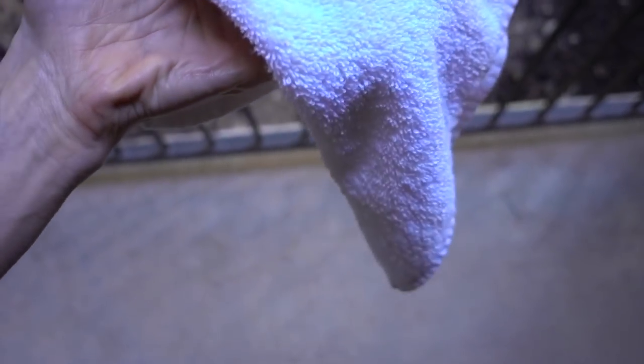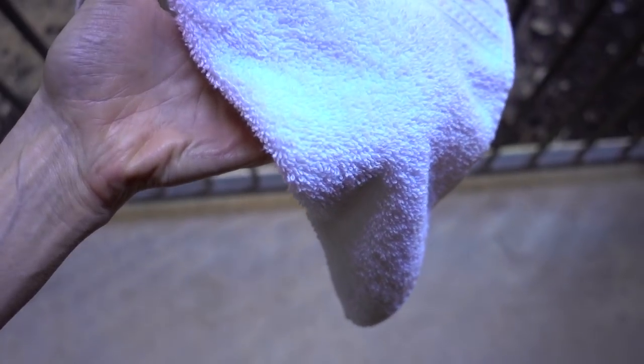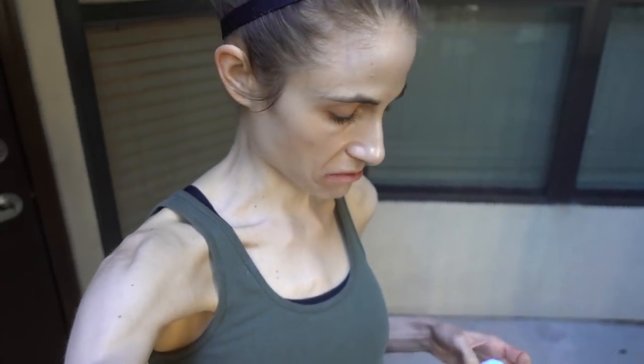But yeah, the washcloth has not stained at all. The washcloth has stayed white, so it shouldn't stain the clothing. Obviously tinted sunscreens will stain a lot of clothing. I mean, they've got tint in them, so that can happen.